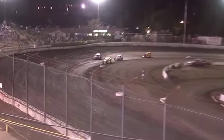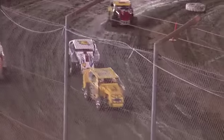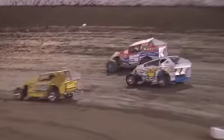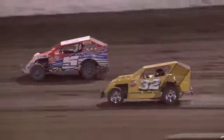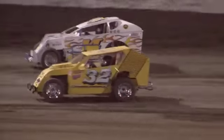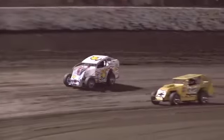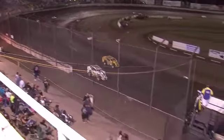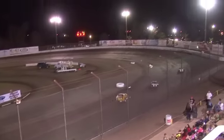Heat race number 2 for the Modelites. Kim Lewis in the 32 is leading them away. The number 5 to the outside of Chris Cornder. There we go. And then the third spot is the number 14 machine, Jeff Fry. I had to read through that one in the lens. And then rounding out the field, the number 13, Jerry Flippo.